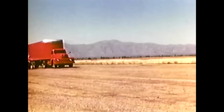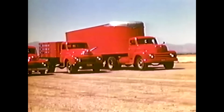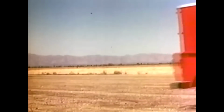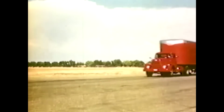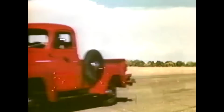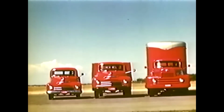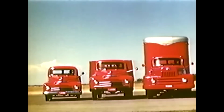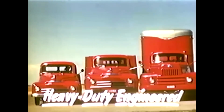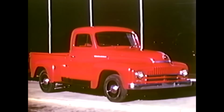Representative models of the new L line. Here is distinctive styling and advanced engineering. With many basic models and scores of variations within those models, every user, from the man who needs a pickup to the one who wants a big, powerful tractor, is assured that here he'll find the right truck to meet his needs. For any industry or any specialized job within an industry, there's a model that will meet the exact specifications with every truck heavy-duty engineered.